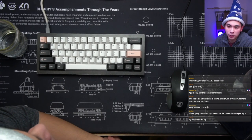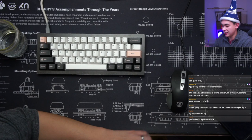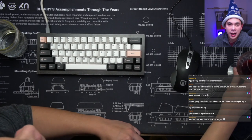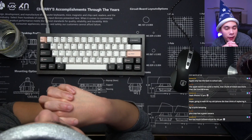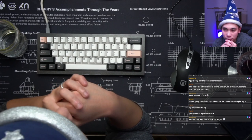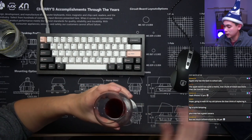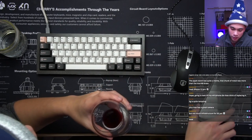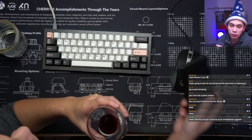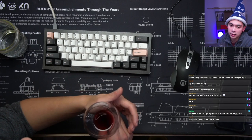Simex says, nope, going to wait till my old iPhone dies and think of replacing it. Plus, the Max is a great camera. Yeah, the Max has a completely different camera than the rest of the lineup. And there's also Apple ProRes codecs for their iPhone footage and stuff. Yeah, we'll see how it goes. It is quite a large chunk of money to spend, $1,000. But to be honest, some people spend hundreds, some people spend thousands on boards. I'd say you get more mileage out of your phone than your keyboard. My Tom says, same, S10e, but just got a Pixel 4a as an untraditional upgrade.